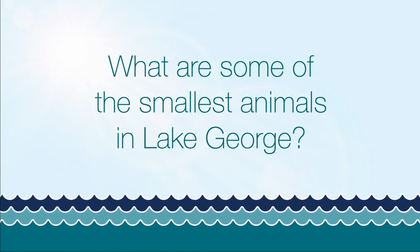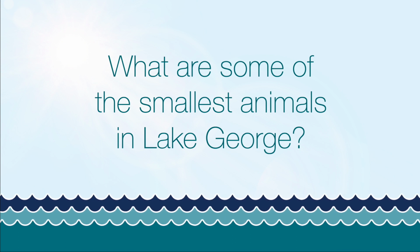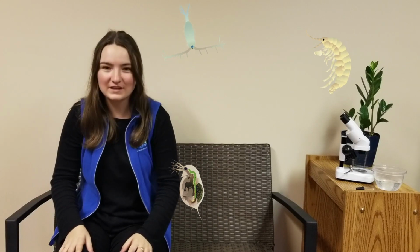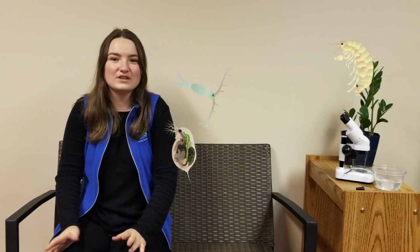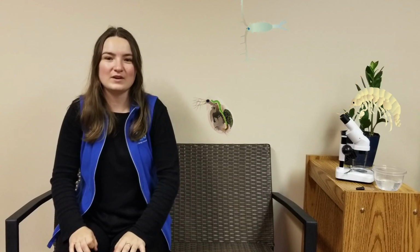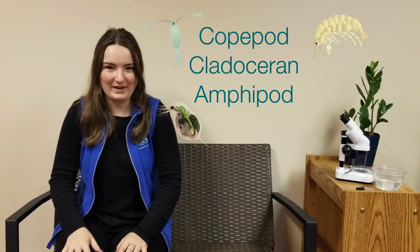So what comes next in the food chain? After algae, next on the food chain is the smallest animal that you'll find in Lake George, zooplankton. These tiny consumers slowly propel themselves up and down the water column in search of algae to feed on and to avoid predators. In Lake George, there are about 20 different species of zooplankton. However, we tend to see three groups more often than others. These three groups are copepods, cladocerans, and amphipods.